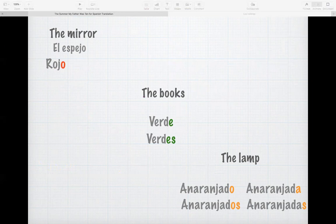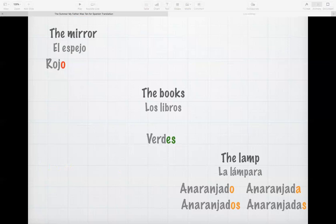All right, let's try this one. The books. Hopefully you know by now that that is los libros. So say out loud, which choice, verde or verdes, do you think we would use to describe that the books are green? Go ahead, say it out loud. If you said verdes, you are correct. Last example, the lamp, la lámpara. Which one do you think it is?